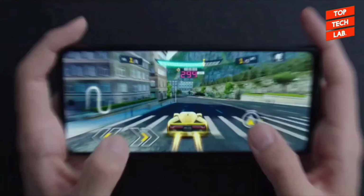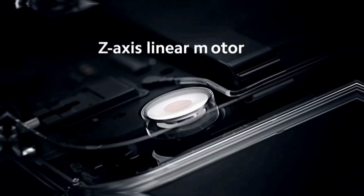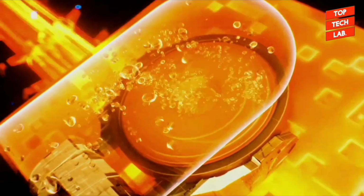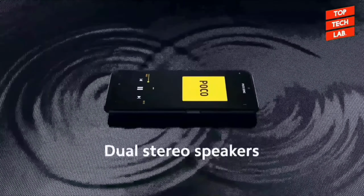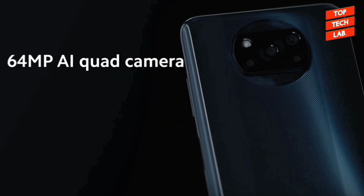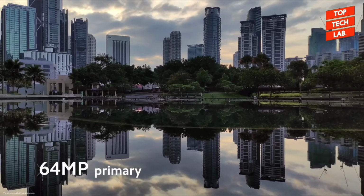As far as the cameras are concerned, the Poco X3 NFC on the rear packs a 64-megapixel primary camera with an f1.73 aperture, a 13-megapixel camera with an f2.2 aperture, a 2-megapixel camera with an f2.4 aperture, and a 2-megapixel camera with an f2.4 aperture. The rear camera setup has autofocus. It supports a 20-megapixel camera on the front for selfies with an f2.2 aperture.